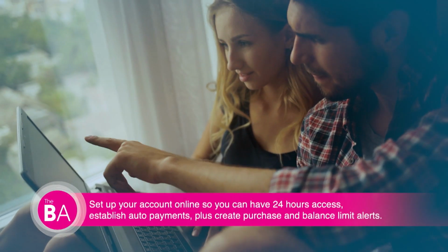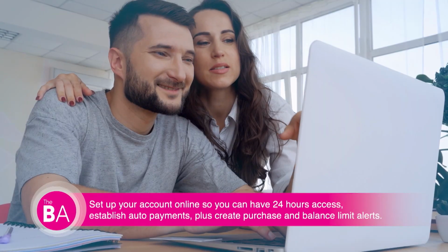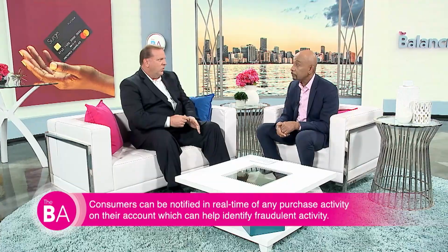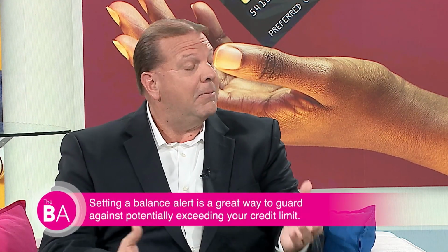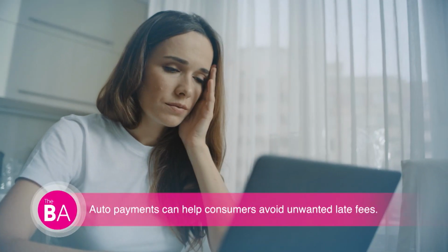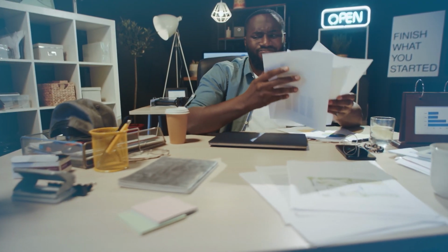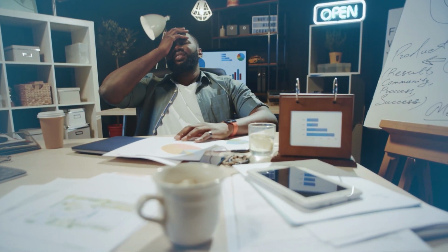So once a consumer gains access to the online account tools, there's a wealth of things they can do. They can go on and check their current or prior statements, even go online and make a payment. But there's three in particular that I like. I like the ability to go on and make auto payments, setting purchase alerts, or looking at your balance limit alerts. So with making recurring payments and setting up auto payment, you can set it up weekly, bi-weekly, monthly, in any amount that you want. Minimum payment, full balance, or some amount in between. But the key here is that you're avoiding those unwanted late fees. Not to mention, destroying your credit in the process by actually having a late mark on your credit report.